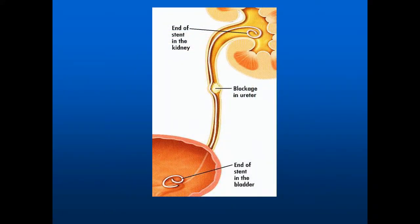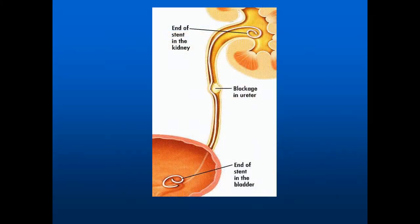If this has been going on for a while and the stone is impacted or there's swelling around the stone so it can't move, and then the area of the ureter and kidney above it is plugged up, we want to relieve that obstruction. When we relieve the obstruction, the swelling here will go down. So much so that there are patients that I've put a stent in, and I've looked at them a day or two later with a radiograph, an x-ray picture, and the stone's down here.